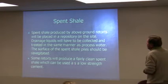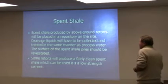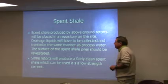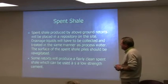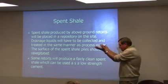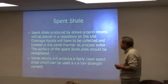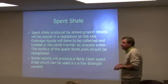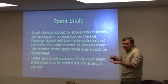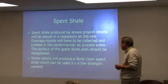The other product that comes out of the retorts is the spent shale, and normally those are put in a lined repository on the site. Collect any drainage liquids that would come down to the bottom, and they would have to be treated like we did with the regular processed water. The spent shale, we did a lot of experiments on that, to see if we could revegetate it, and it worked. There wasn't any problem at all.